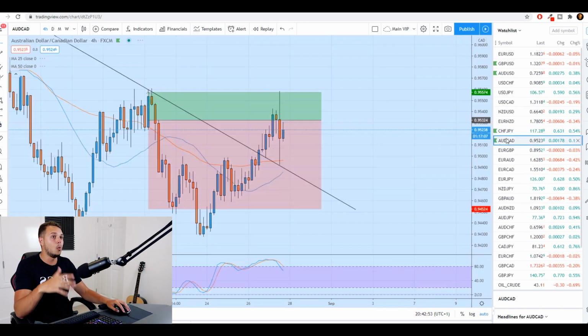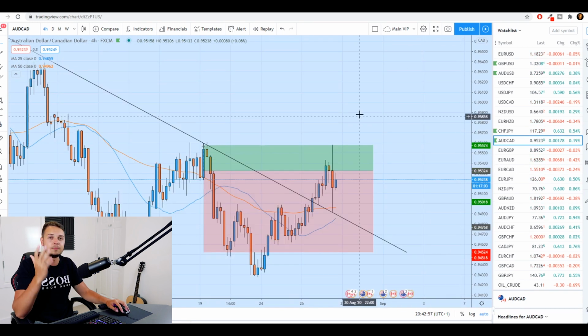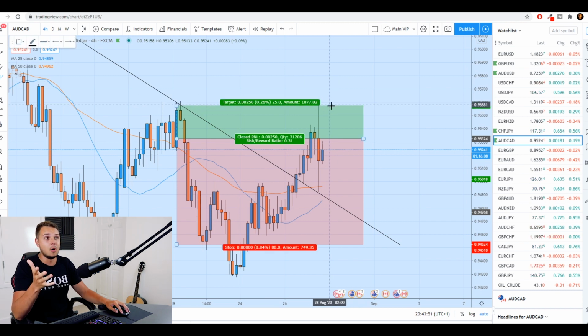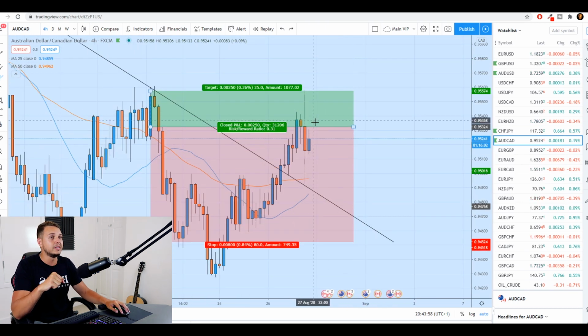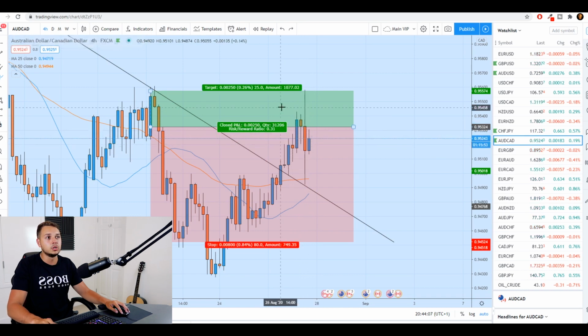Hopefully that does happen. Aussie CAD as well, very fluctuating trade because of the speech that happened. Federal Reserve's Jerome Powell was speaking. Basically, he was doing all sorts of madness in the market. As you can see, shot up, shot down. It's crazy. We entered this trade quite late as well on Aussie CAD.